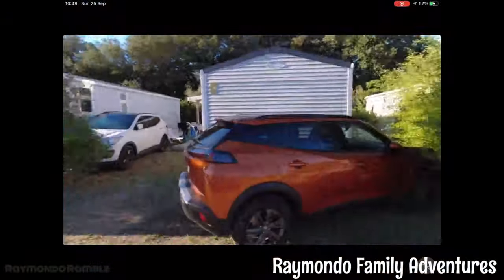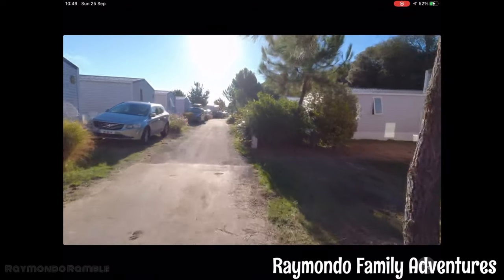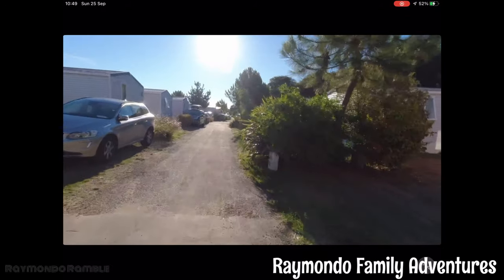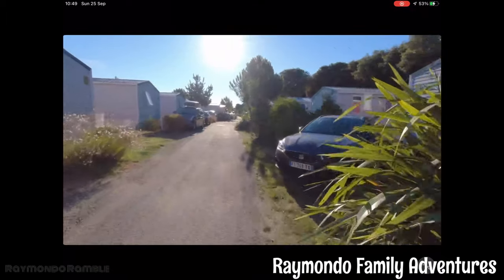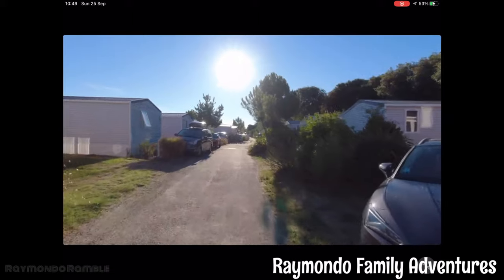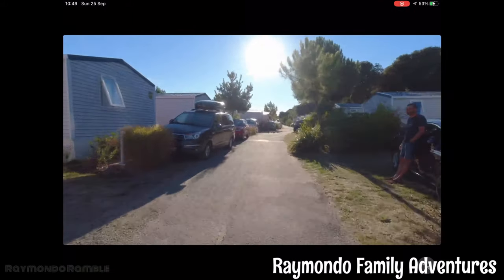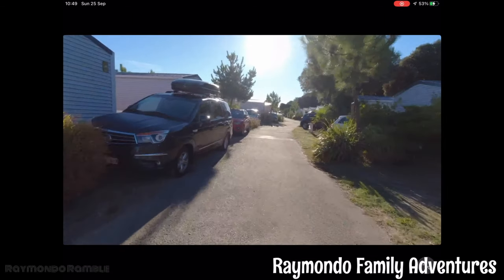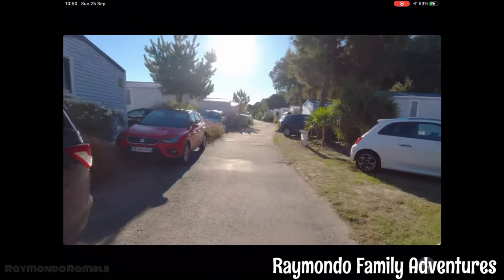Then you can access the beach, which is absolutely fantastic for taking the kids down and rock pooling. I'm not so sure about swimming, but if you wanted to go swimming, you can get the bus to the beach, which is just a few miles away.